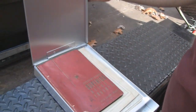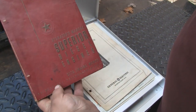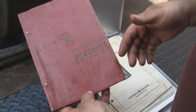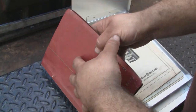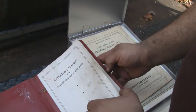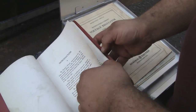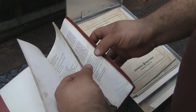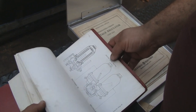Yep. So first, we got an operator's manual. Auto Engine. So Superior was a division of Auto Engine at the time. So that's a nice thick book, in good shape, too. I guess with these manuals, nobody even touches them once you buy them. I have a feeling, yeah. Well, the thing was installed, they knew how to run it, and they probably just sat in somebody's desk drawer. Yep. But it's pretty comprehensive.